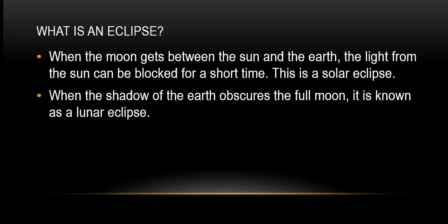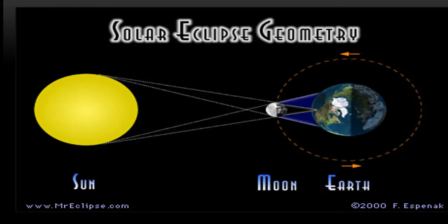So when the shadow of the earth obscures the full moon, that's known as a lunar eclipse. So that's only when it's full. Okay, so a solar eclipse, where the moon is between the earth and the sun, only happens during a new moon, and the lunar eclipse only happens during a full moon. All right, so when the moon is in those other phases over there, it can't have an eclipse. You'll see why here.